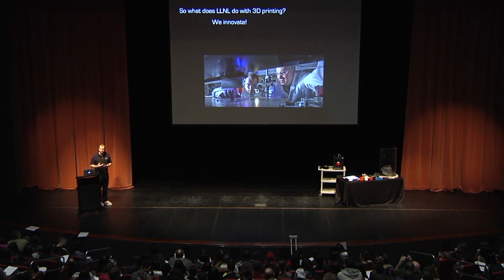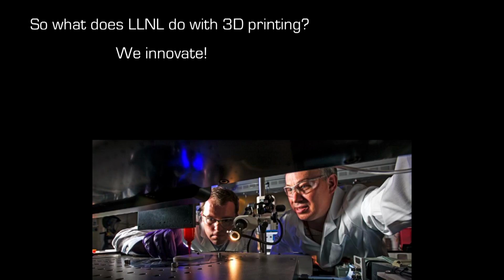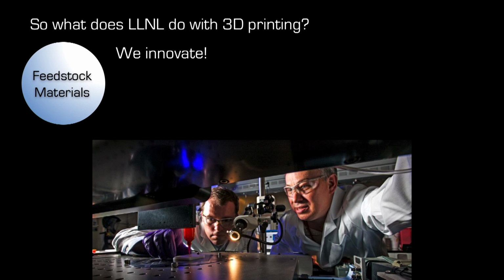Yeah, so what do we do at Lawrence Livermore with 3D printing or additive manufacturing? Well, we get to innovate. That is, we get to dream of new things and create new technologies for 3D printing. But the way we look and approach 3D printing is in a very holistic fashion. That is, it's not just about the process itself. There are other aspects of it that you have to consider. For example, feedstock materials. You have to know what is being input into your process to derive better outputs.